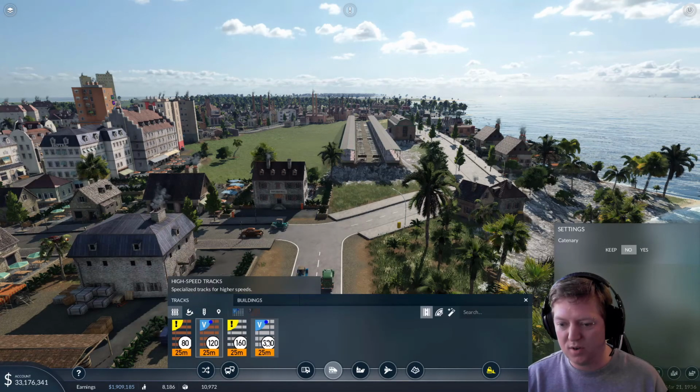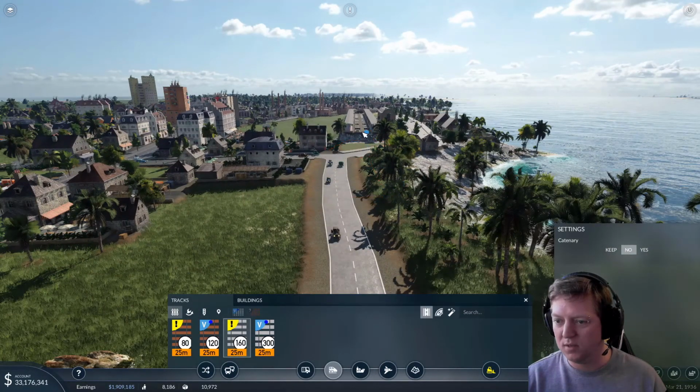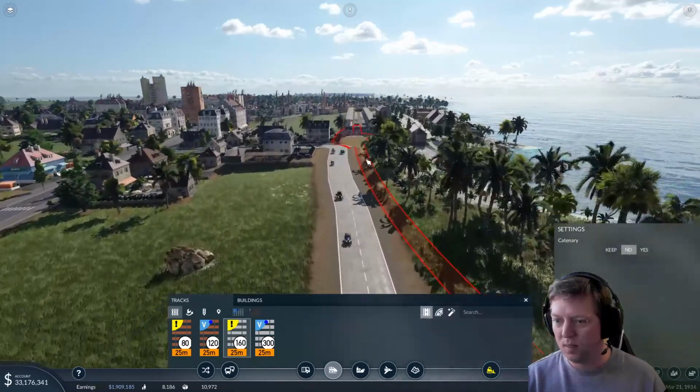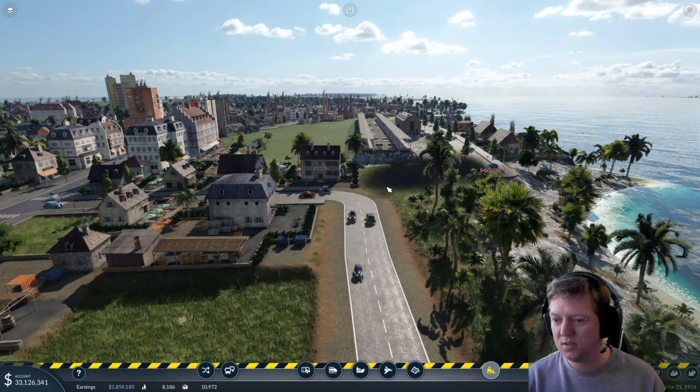Old high speed track, 160 k's an hour. There, and then there's specialised track for higher speed. So let's go to 160 because we're not going to... I mean, if we're ever going to need anything higher than 160, I'm a monkey's uncle. Let's face it. Yeah, so straight off the bat, we don't like that piece of road. So that's fine. Let's delete that piece of road. Let's make you happy, eh?